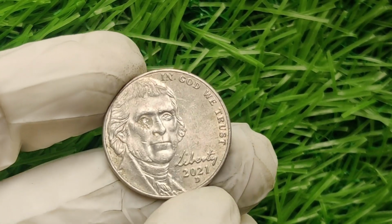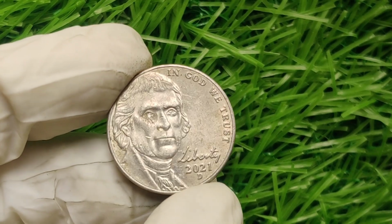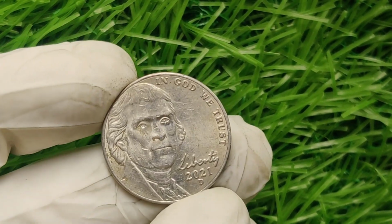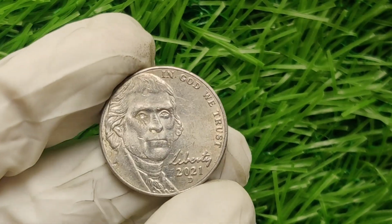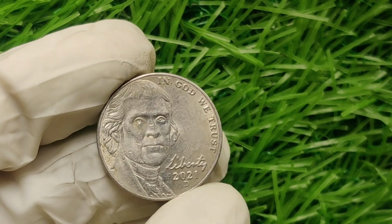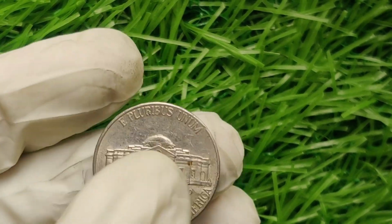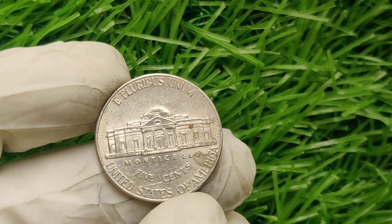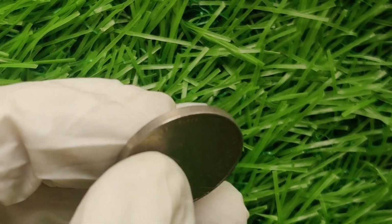To put it into perspective, it's not just any average coin collector who can get their hands on one of these beauties. This particular sale has sent shockwaves through the numismatic community, proving that sometimes the most unexpected items can hold extraordinary value. Now, you may be wondering, what makes this coin so valuable? It's not only the double strike that sets it apart, but the rarity of the coin.